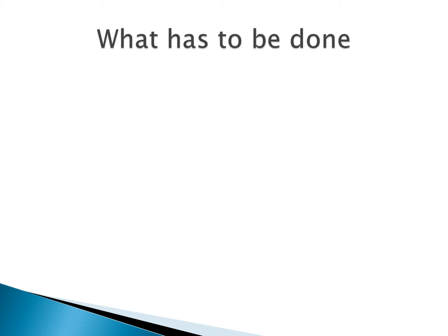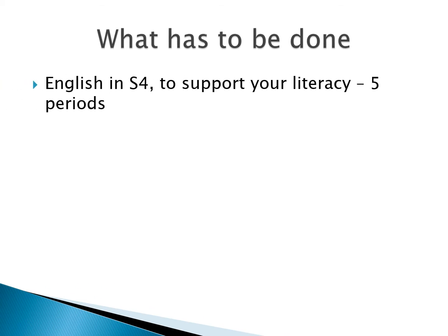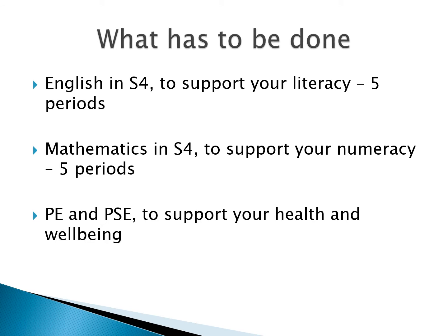So what do you have to do in the way of subjects? Well, in S4 you have to do English. Beyond S4 you continue with English until you've reached as high a level of qualification in English as you can. And it's exactly the same with maths. And you continue with PSE and PE to support your health and well-being.